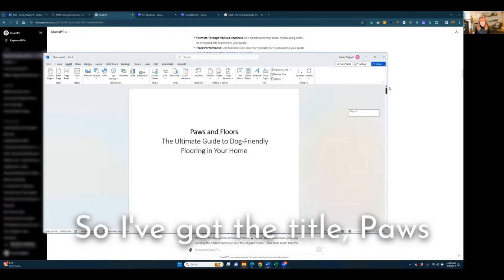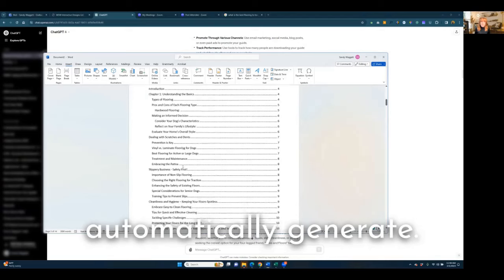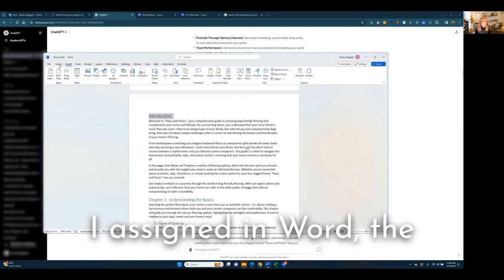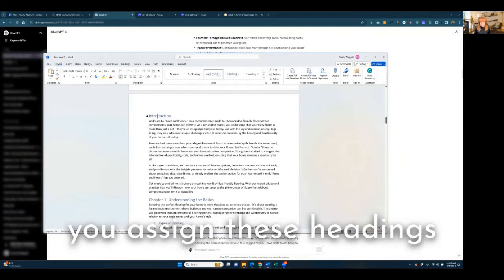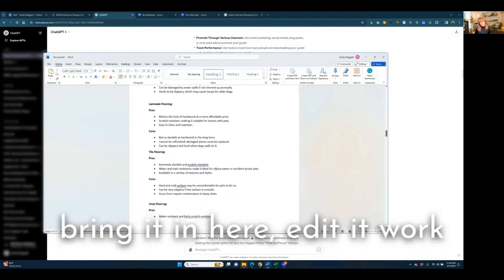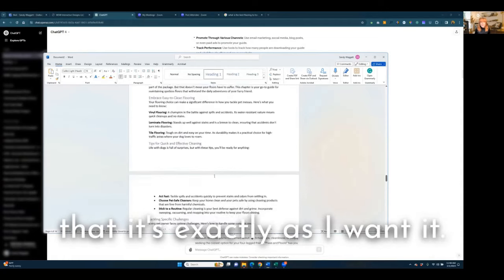So I've got the title, Paws and Floors, the ultimate guide to dog-friendly flooring in your home. And with Word, I'm able to automatically generate a table of contents. When I copied and pasted the content in, of course, I assigned in Word the heading 2 and heading 3. When you assign these headings in Word, this is what automatically helps you generate the table of contents. So I'm able to bring it in here, edit it, work with the layout, do all of the Grammarly and things like that, just to make sure that it's exactly as I want it.